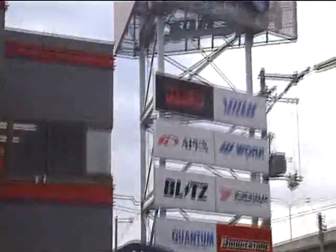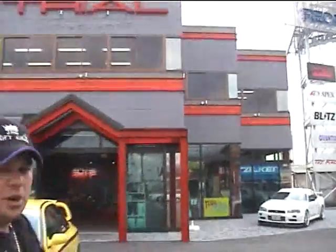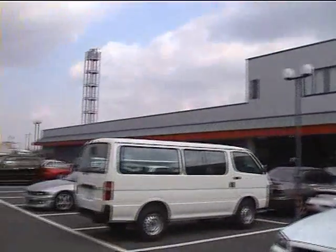Konnichiwa. We are at the new tuning shop trial. Check this joint out, mate. This is huge for a Japanese tuning shop. This is massive, this place. Dyno, hoists, full workshop, kick-ass.